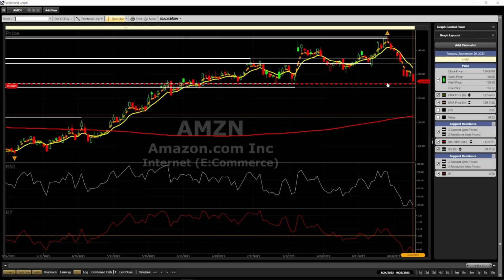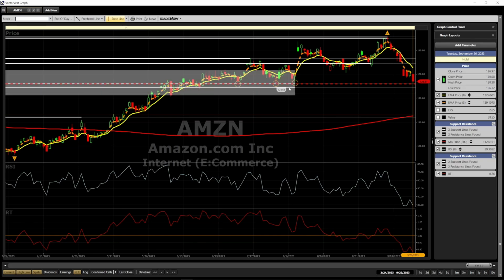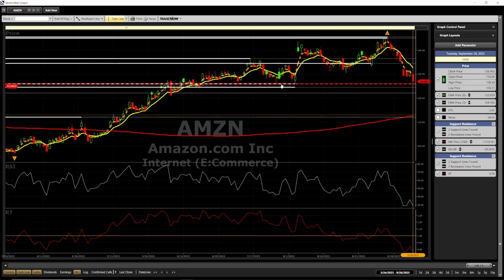Now you can see right at my key level here, there are 2 levels of support. The first one's at 124.56. The one right above that, if I delete my line, comes in at 126.01, the same as my key level. So right now I am bearish on Amazon with the 3 exponential below the 8-day exponential moving average. We're showing a lot of selling pressure, buyers just not coming in today.